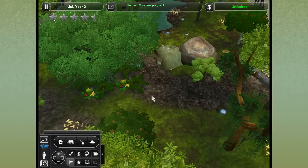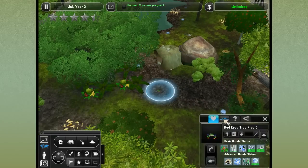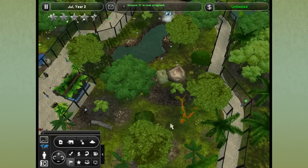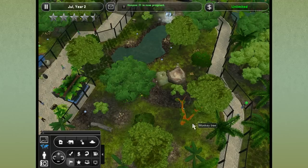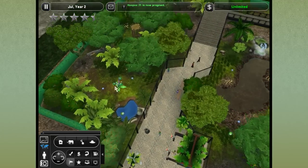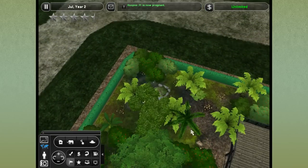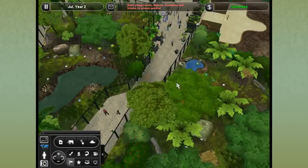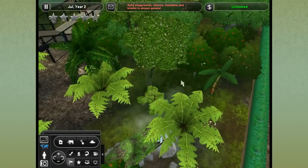So let's see. Are you a happy frog? It is a pretty happy frog. Doing well. Oh, it's sleeping in the shade of the elephant ear tree now. Wonderful. So that is one of our main focuses right now, intern, checking out what other animals are coming into our park, seeing how they're doing. The plants are thriving.